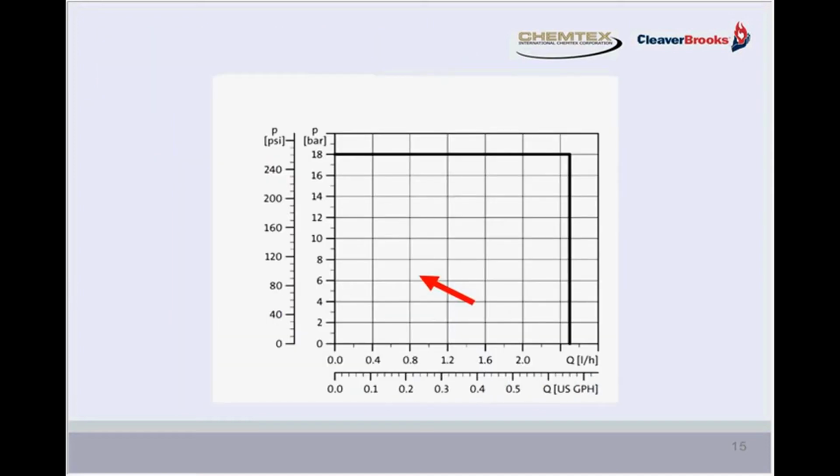Because in the case of a chemical dosing pump, we really only consider pressure and flow, wherein the chart on the screen now depicts this particular dosing pump can operate anywhere within the bold lines encompassing capacity on the lower horizontal and the discharge pressure on the vertical axis.